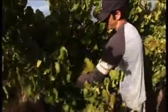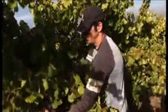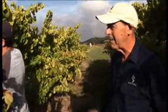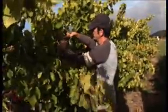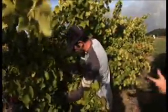So this is one of our pickers. This is actually Eamon. He's here from Ireland for a couple of years, and he's actually a civil engineer in Ireland. And there's him and three friends of his have come out, and there's a couple of them on the other side there, and they're here doing fruit picking for the first few months, and then they'll be looking around for a job in their profession.